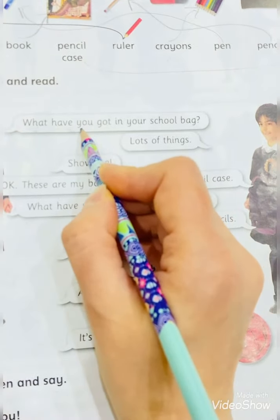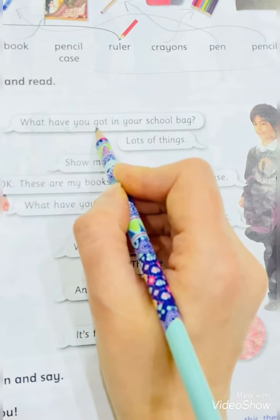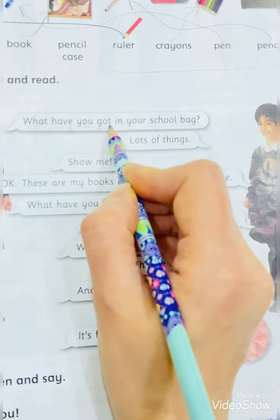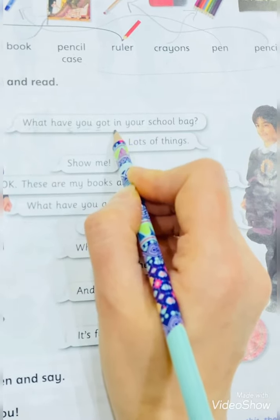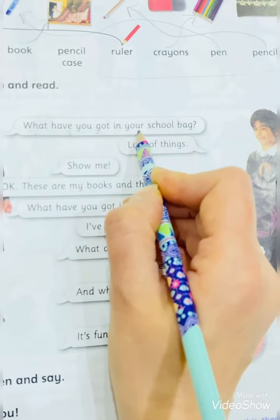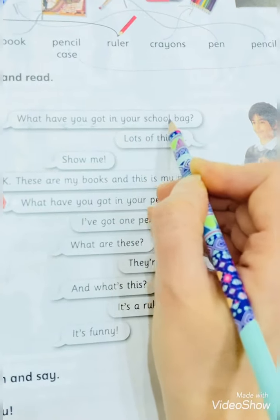Okay, and we have the word you, Y-O-U, you. What have you? And we have the word got. We pronounce the G as G. So we have G, or got. Okay, and we have in, I-N, we pronounce it as in. What have you got in your? Y-O-U-R, it will be your. What have you got in your school bag?